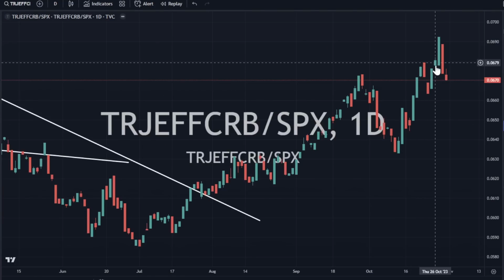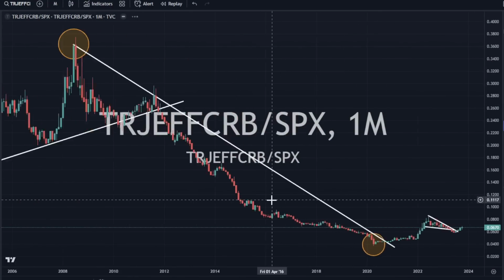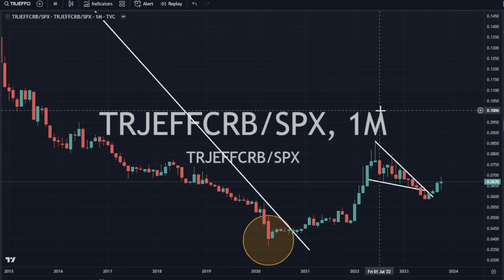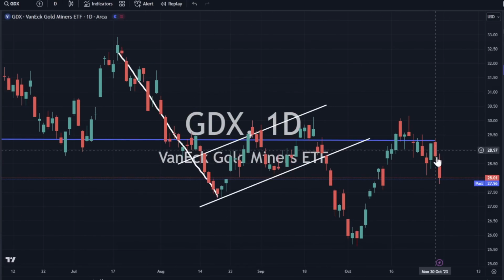CRB to S&P 500 down a little bit. Nothing really to worry about. And that's kind of what it looks like on the big picture view. I still think we're going to end up going higher in the medium to long term. So GDX, a little bit of selling pressure today, 2.64% down. Hit our head on resistance.